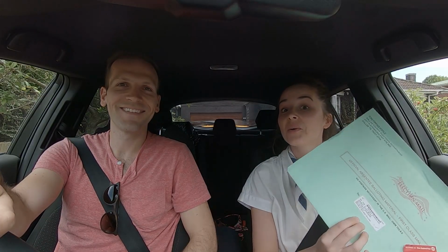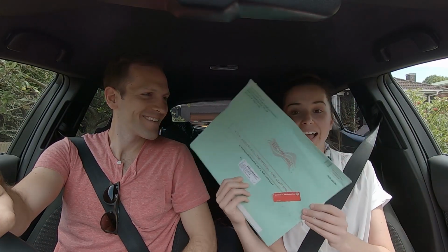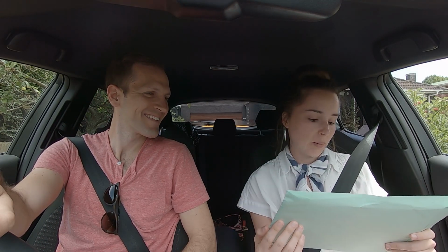Okay, all the way from back home in Dallas, I have my absentee ballot, and the envelope looks like it had a little adventure. It does. A little scuffed up, a little dirty, but that's okay. It made its way to me all the way from home. So now my voice will be heard.